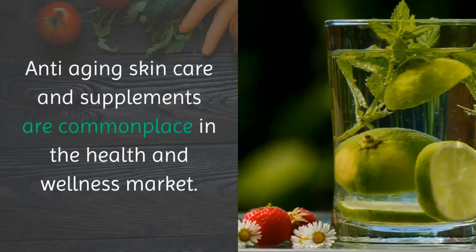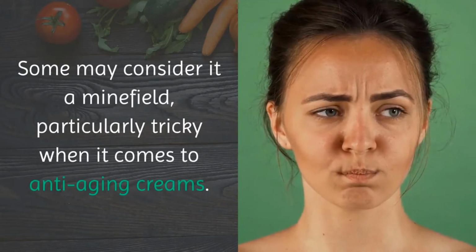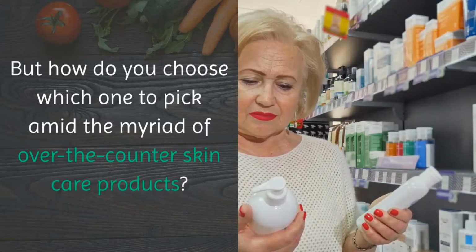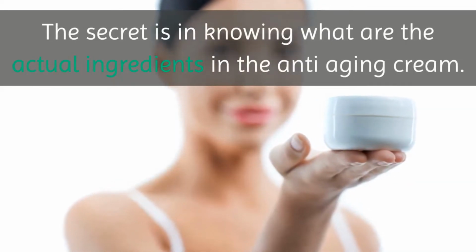Anti-aging skin care and supplements are commonplace in the health and wellness market. Some may consider it a minefield, particularly tricky when it comes to anti-aging creams. But how do you choose which one to pick amid the myriad of over-the-counter skin care products? The secret is in knowing what the actual ingredients in the anti-aging cream are.